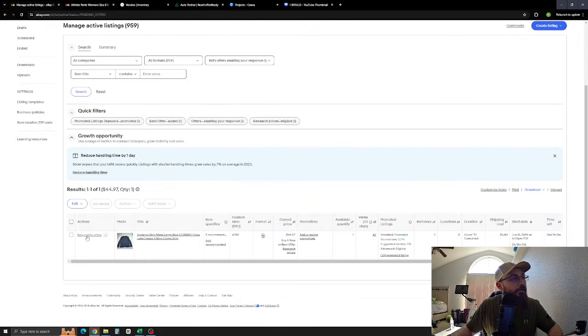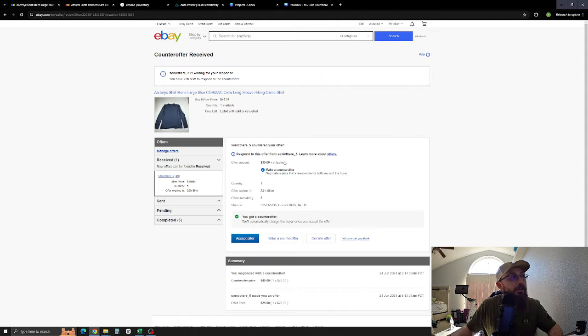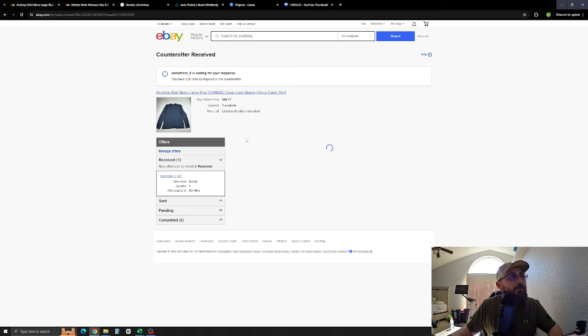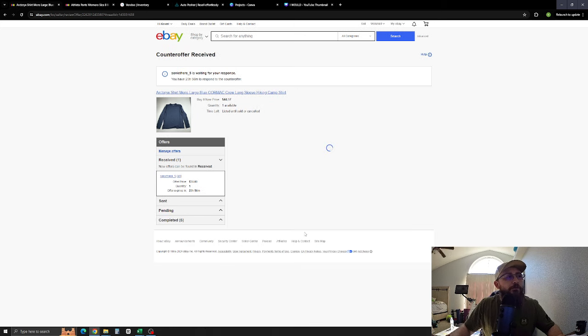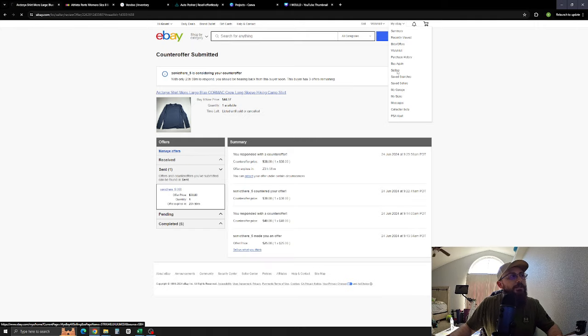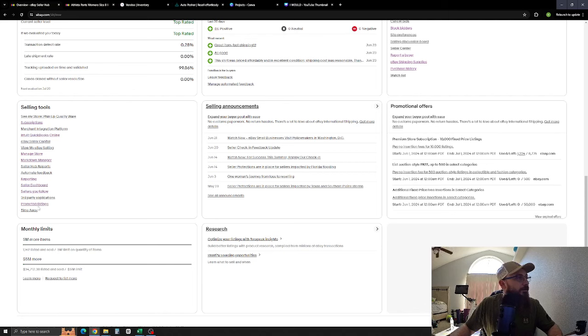You can see what's going on with this offer. People be lowballing like crazy lately. Have you guys been having that? The lowball offers? Like $10, like $20, $25 off. It's been really ridiculous. And I price my items pretty competitively, and it's like people just want everything for nothing nowadays.